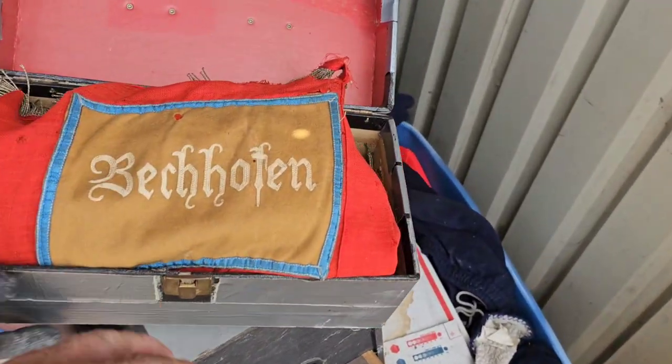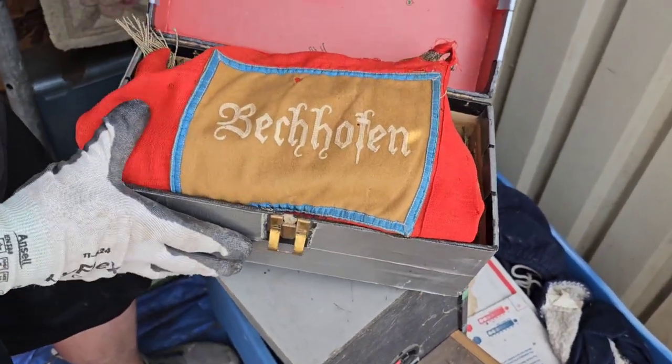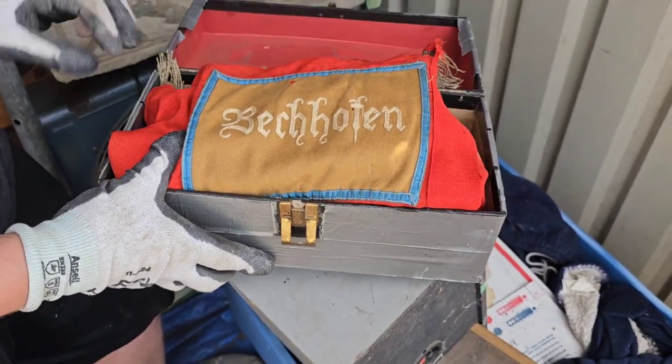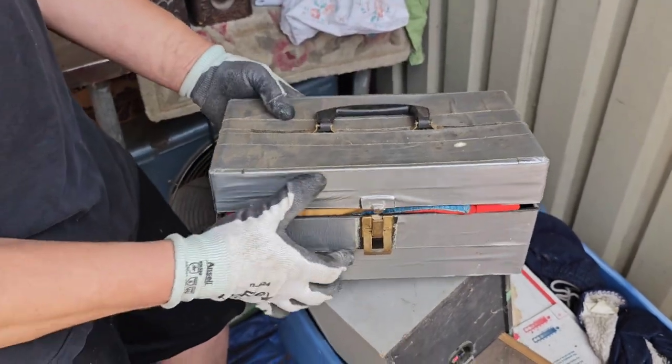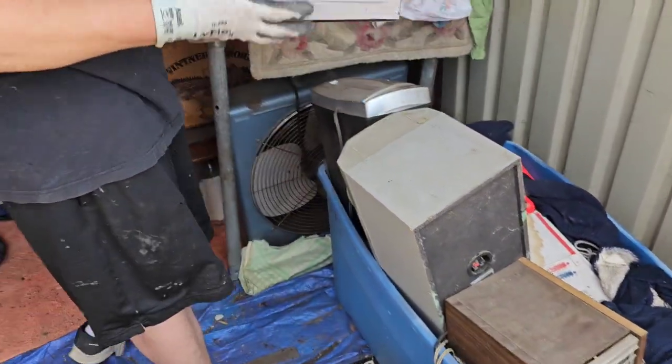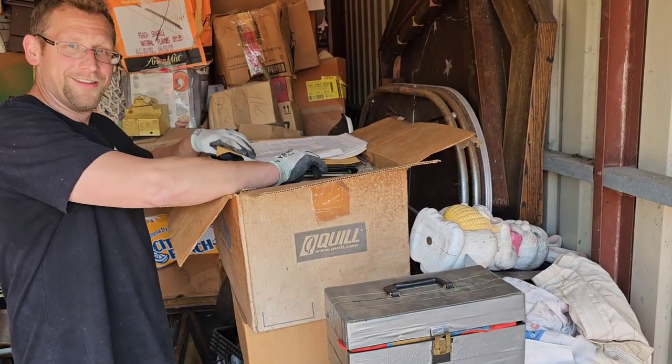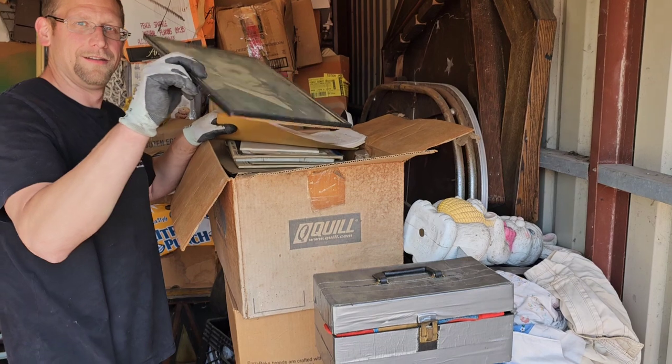Well, it looks like it says Beckhoffen. Beckhoffen. Yeah, that could just be the city. I'm not sure. That is a crazy find. What else are you going to find in here? How do you follow that?